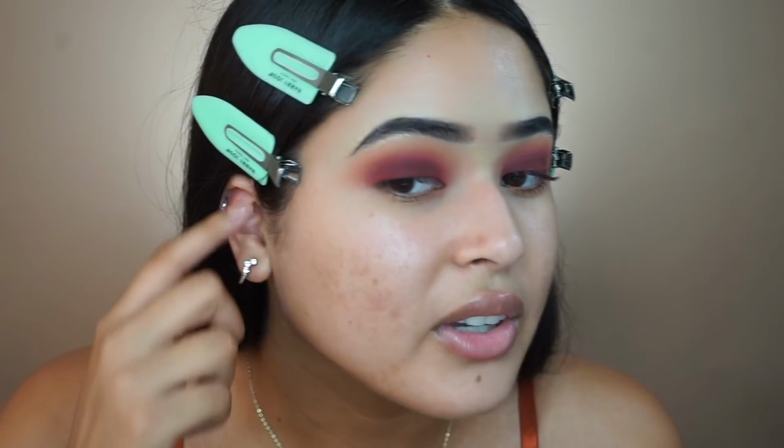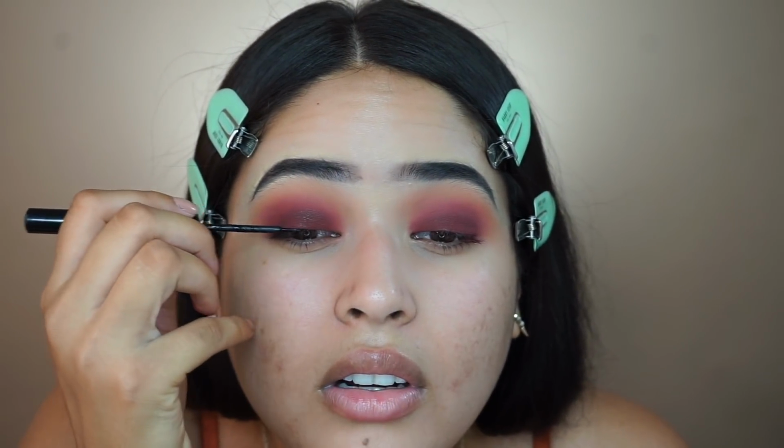And I also wanted to show you guys my new piercing. I don't know if you guys can see it. I got my cartilage or my helix done. I don't even know. Honestly, it didn't hurt at all. I thought it was gonna hurt. Oh, I just messed it up.